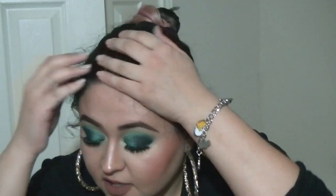Do you see how crazy my hair is? The only effort I've been putting in lately is like getting out of bed, putting on clothes. Makeup is a lot of effort. This is the most effort we've been doing.